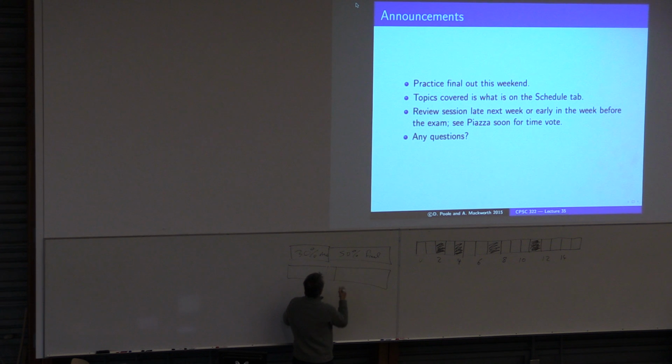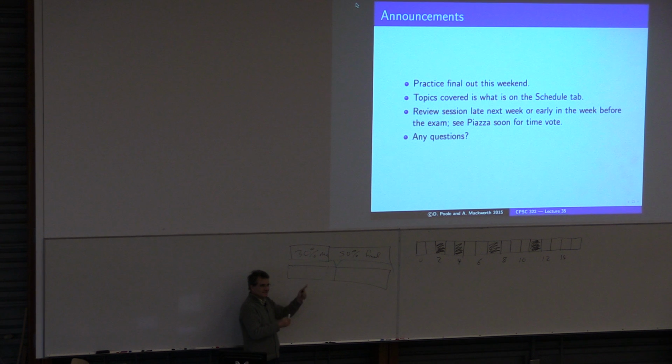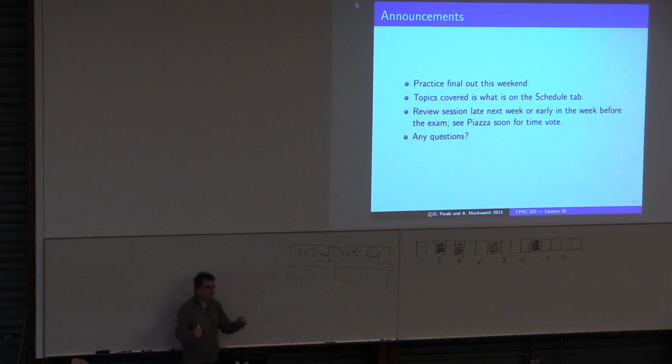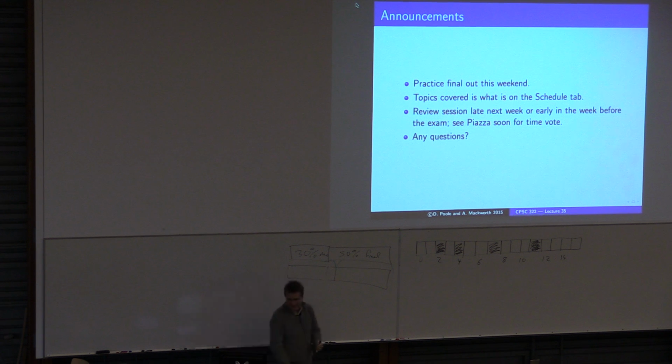So approximately 20% of the final mark will be in the first half of the term, because the other 30% of the marks were covered in the first midterm. So it's cumulative in that sense, but between them they cover the whole course reasonably evenly. Does that make sense? That seems the only fair way to do it, the only sensible way to do it. So mostly on the second half, but expect some on the first half. Any other questions? All right.